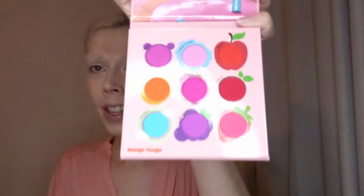So I went through my makeup collection and I pulled out the KimChi Chic Juicy 9, I think that's what they're called, the series. Let me see. The Juicy 9 in the color story Mango Tango. And this is the outside carton, and this is the actual palette. And it looks like this.